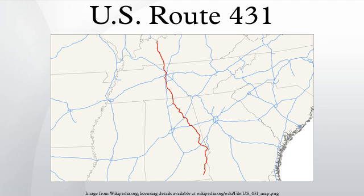431 swings back and forth between northwest and northeast as it works its way through the southern extent of the Appalachian Mountains, then turning northwest to pass through the Talladega National Forest, arriving at a junction with U.S. Route 78 a few miles east of Oxford. The combined routes travel westward into Oxford, where U.S. 431 splits off and heads northward through Oxford and the adjacent city of Anniston. Through this section the route is named Quintard Avenue.